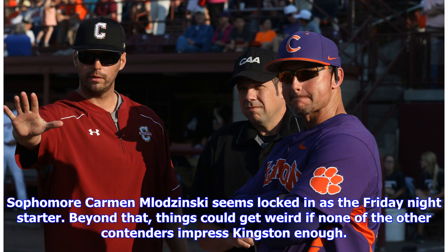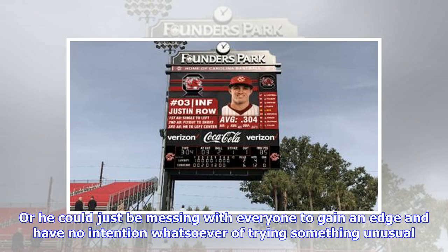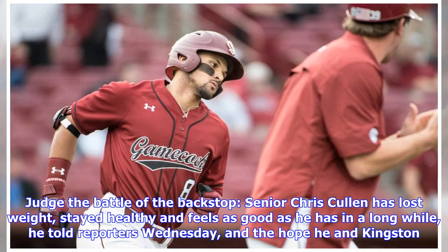Sophomore Carmen Mlodzinski seems locked in as the Friday night starter. Beyond that, things could get weird if none of the other contenders impress Kingston enough. Or he could just be messing with everyone to gain an edge and have no intention whatsoever of trying something unusual.